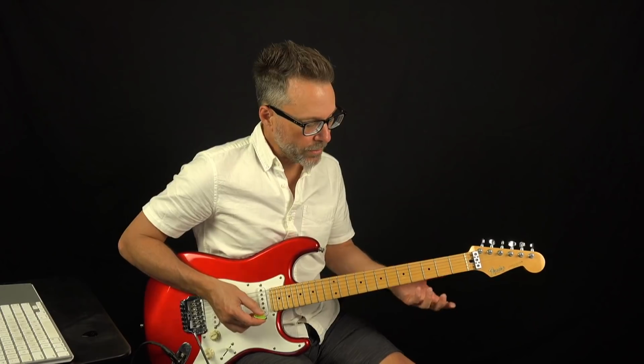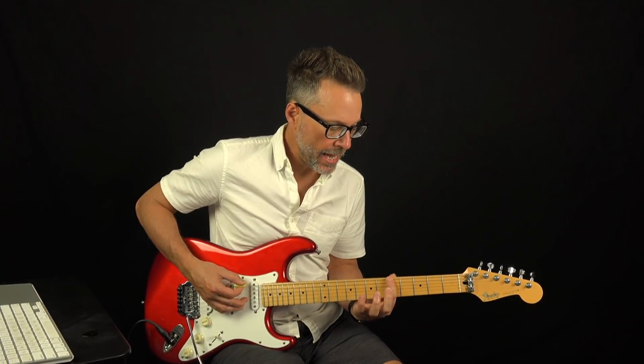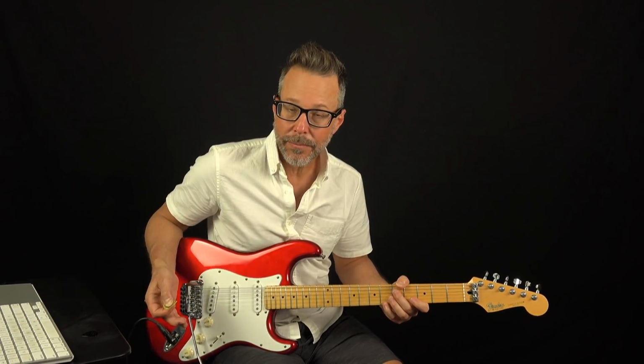Now, if I wanted to move this down to G minor, let's say the chord progression was in G minor, then I literally would just go A flat, G, and I would play the same exact form. Fingers 1 4 1 3 1 3 1 3 1 4 1 4. Super easy.